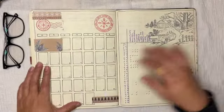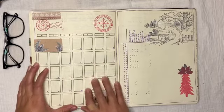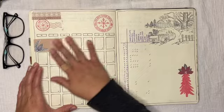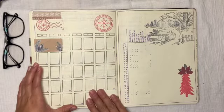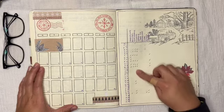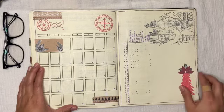And then we have December. Again, we started to get busy. I missed a few days. I didn't fill this out. I did try to log in the days that I was reading. I was not reading as much as I wanted to.